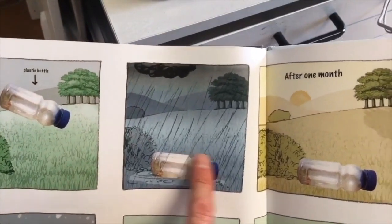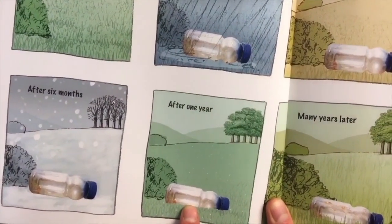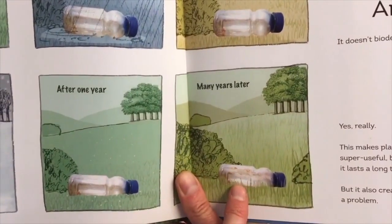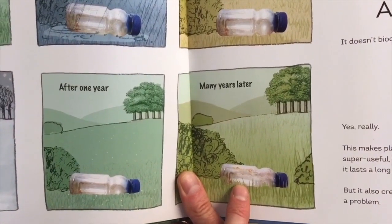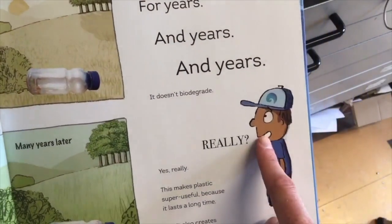So here we've got a bottle dropping to the ground, and then it's there. After 1 month, it's still there. After 6 months, it's still there. After 1 year, it's still there. And many years later, it's still there. It doesn't biodegrade, really, says the boy character.